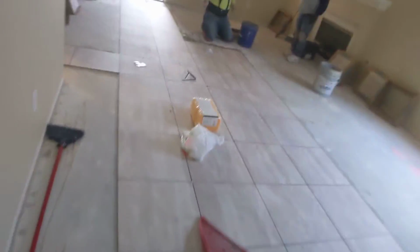They told me the tile's wet, so I'm really doing my best not to step on it. So that's it. Got tile laid out most of the way, pretty good amount. They gotta cut these small corners, is why they're not laid yet. But this is the London fog, London gray, and it looks really good right next to the closet.